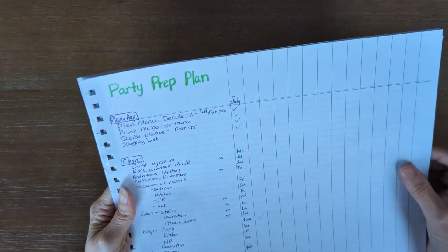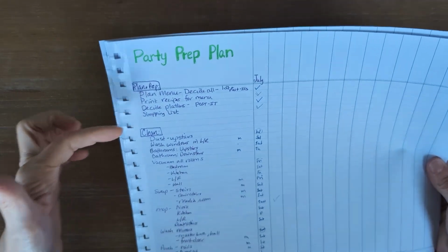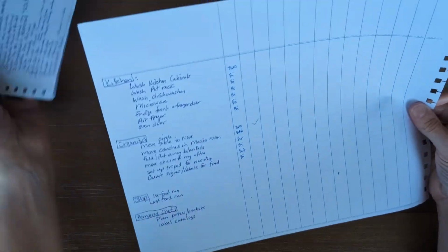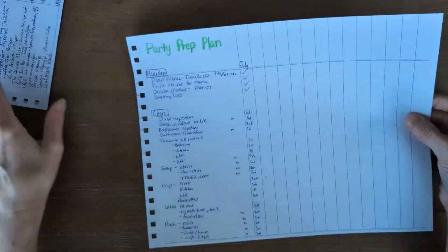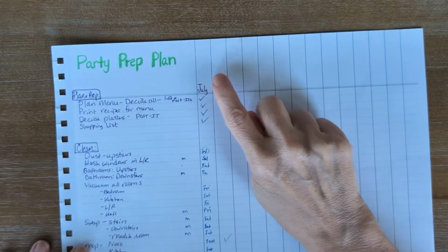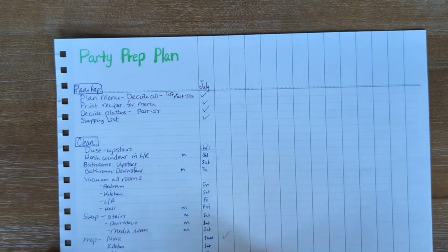So I have been doing the same things for each party, meaning the planning and the prepping of the food, the cleaning and the organizing of the home, and all the different functions we need to do. Because it was on repeat, this is a perfect spread to have the same items and then just put the event, the performance, or the time frame in which I need to get all these done.